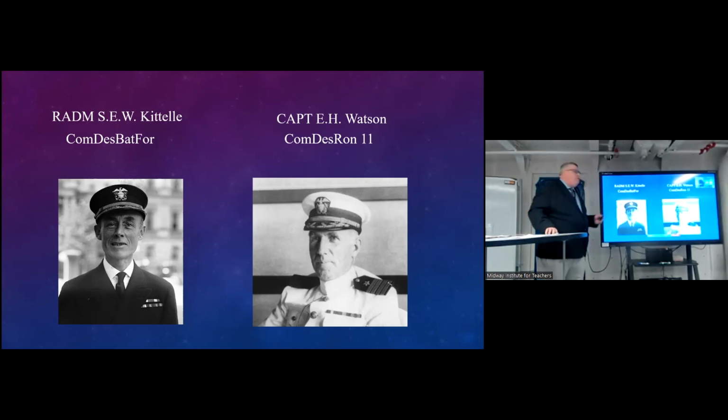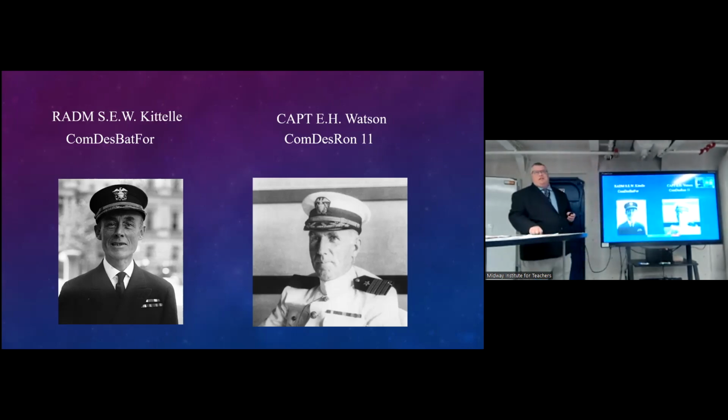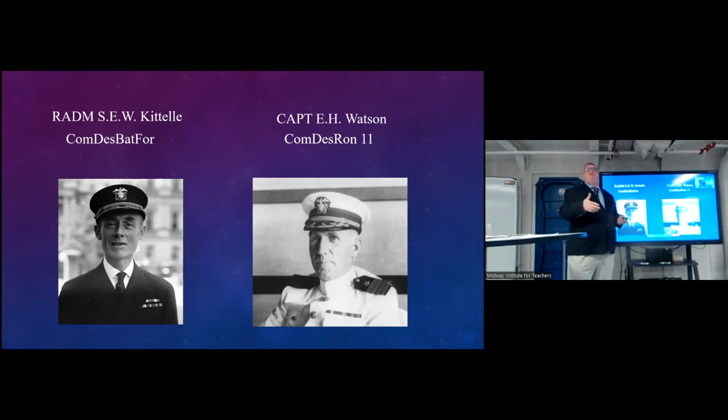So Admiral Karl passes this on to his two squadron commanders, and the one that we're concerned with in particular is the commander of Destroyer Squadron 11, Captain Edward Watson. And essentially, he basically tells his captains and his division commanders, we're going to enjoy having a 20-knot run, and I intend to use that on our scheduled return back to San Diego.